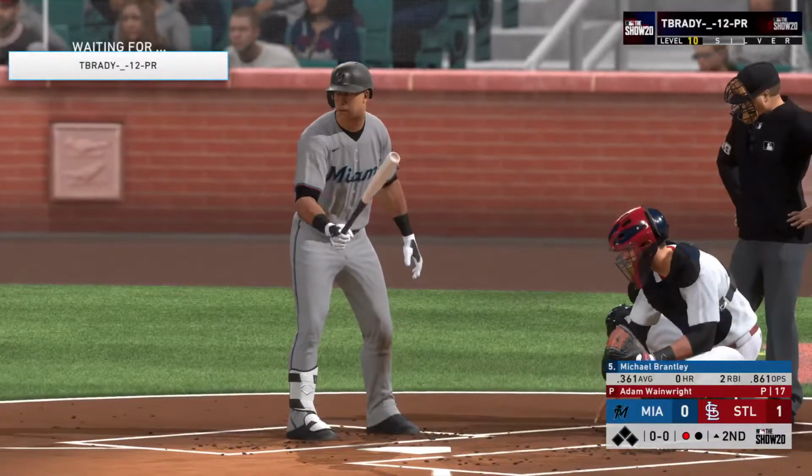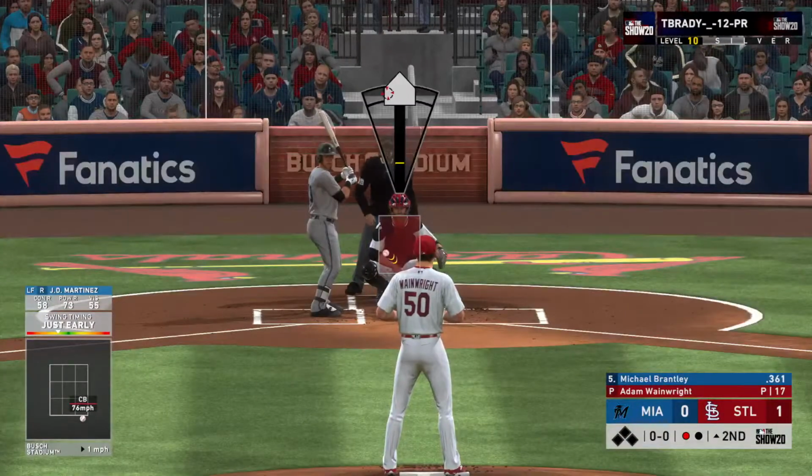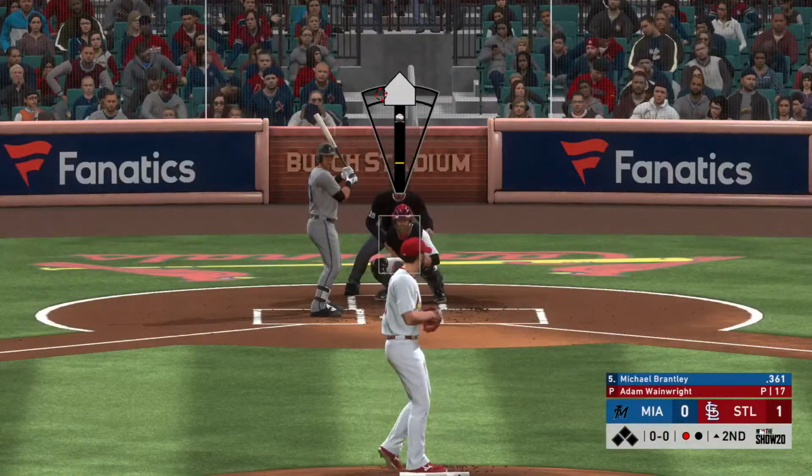So 1 away here with the bases empty, and Michael Brantley settles in to hit at the plate. First pitch coming from Wainwright.